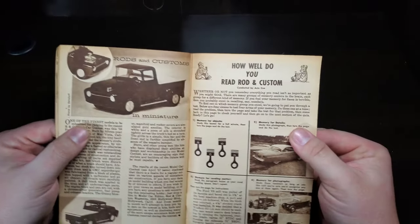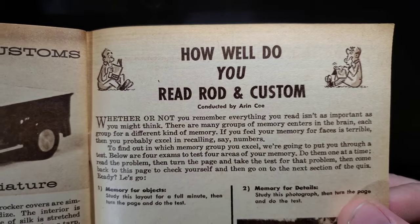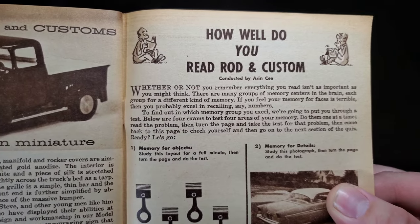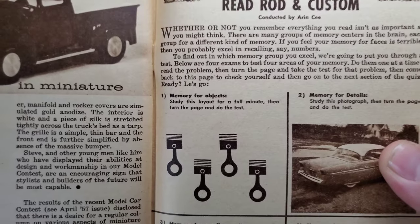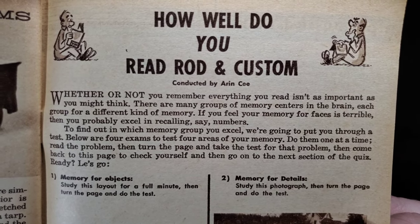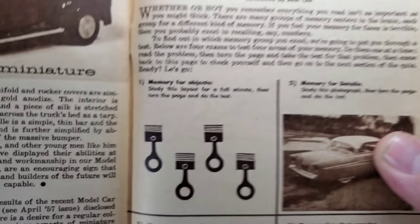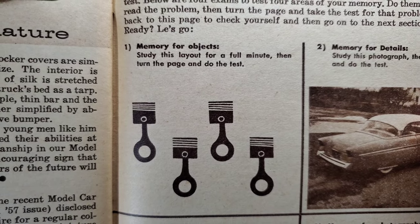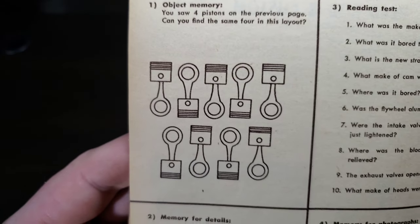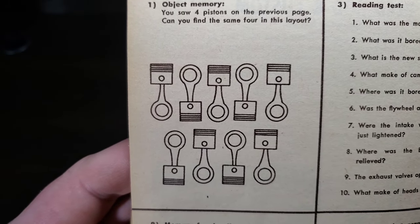And if you guys like to have a little fun, how well do you read Rod and Custom? A little test of memory if you guys want to. I can flip back and forth here real quick. There's your instructions. Pause and read. And then I'll... There's number one, pause, study, and now to the object of the memory.